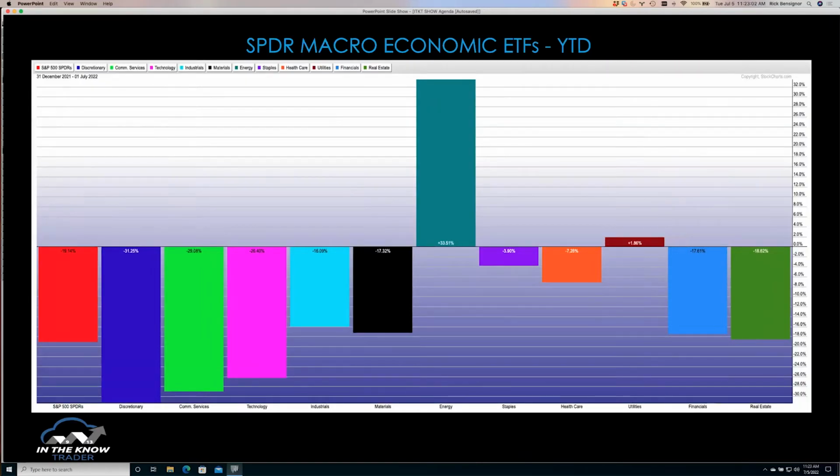Let's take a look at S&P performance year to date in those 11 sectors. On the far left is the S&P itself through the spiders, down 19.14% year to date, so that would include, I guess, Friday, July 1st, and everything before then. So, of course, energy, the big outperformer, is getting hit hard today, as is oil.